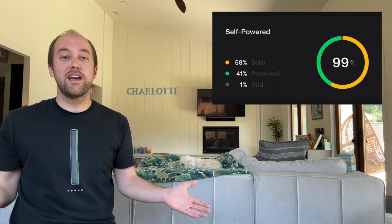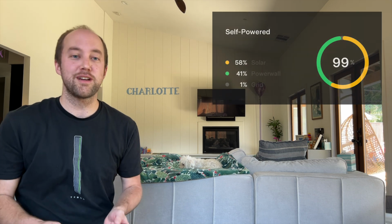We are our own energy providers. Basically, we're filling up our cars, running our AC on our house super cold, and we're not using the grid at all to do it. That is just amazing. Too many good things about a Tesla solar panel and Powerwall system.